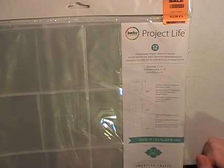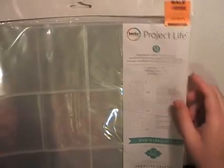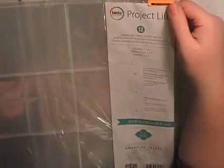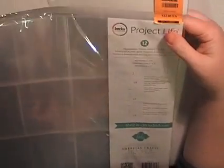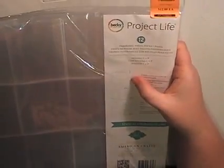Haven't done it for ages, and I will share if that's something you're interested in, but I just haven't got around to it yet. So I thought these were down to $6 for 12 pockets, so I thought that was reasonable. They're Becky Higgins American Crafts ones, and they actually have a fold-out flap.